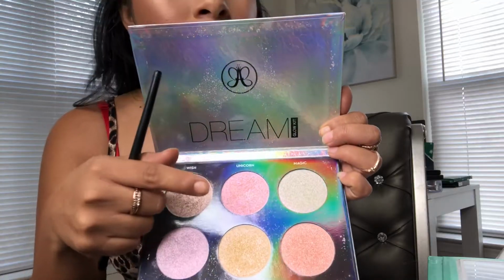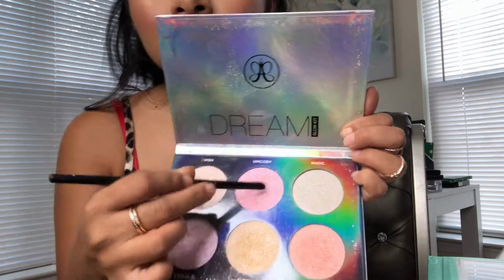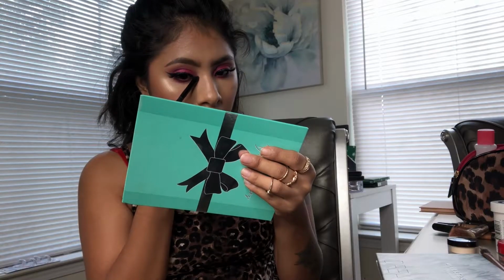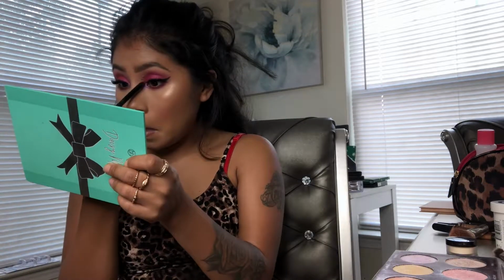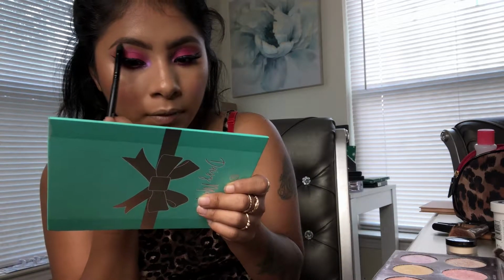Take the Dream Palette from Anastasia and take Unicorn right here. And we're gonna place that in the inner corners, okay? And I'm gonna pop a little bit of it on my brow bone.